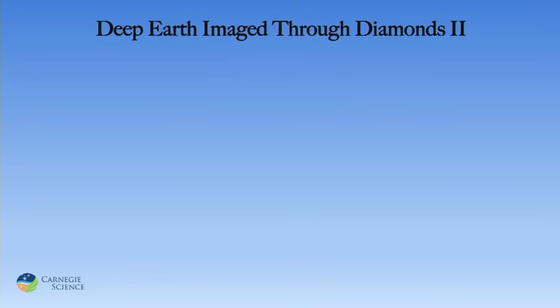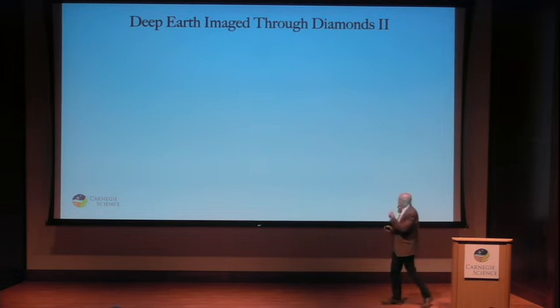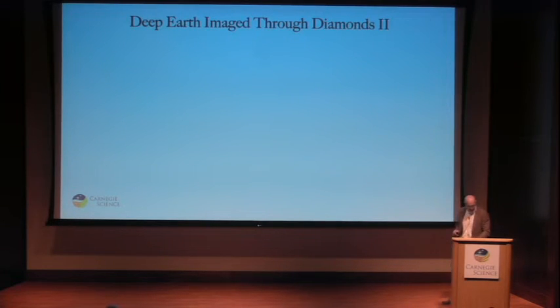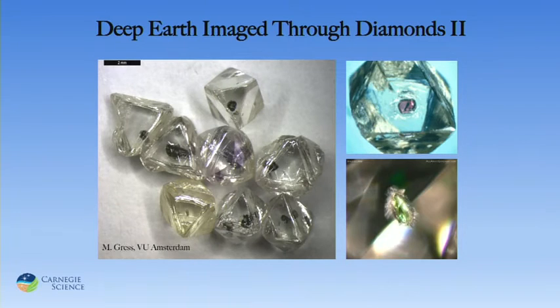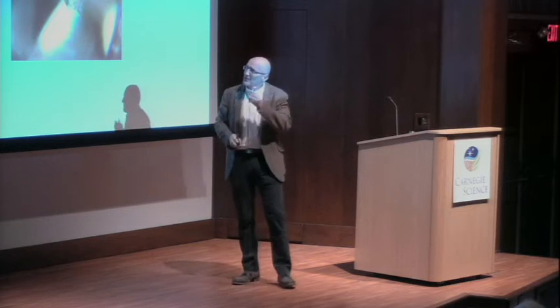This is a deep Earth image through diamonds. And this is something that I've been working on for the last decade or so. And here, and John referred to these diamonds, usually we don't want to have these inclusions in diamonds. So here's a bunch of really beautiful octahedral, relatively large diamonds. And you see that each one of these diamonds has a black thing inside of it. So this is kind of like an insect in amber, if you will. And here's a nice red garnet, and here's a nice green pyroxene.